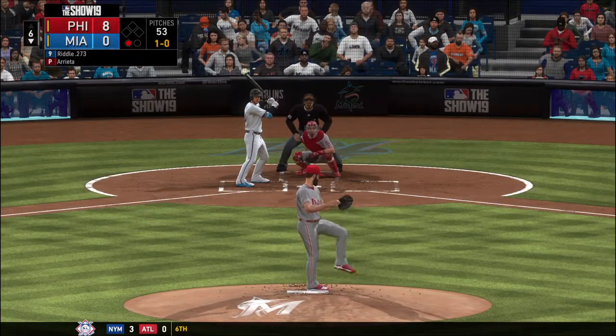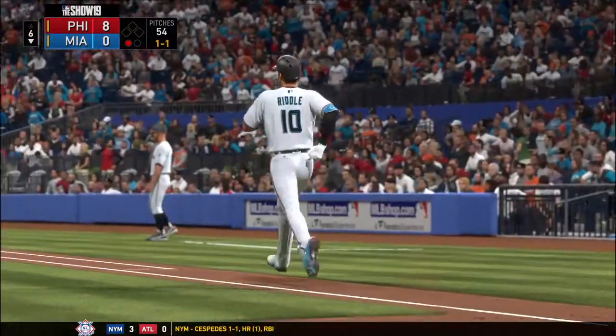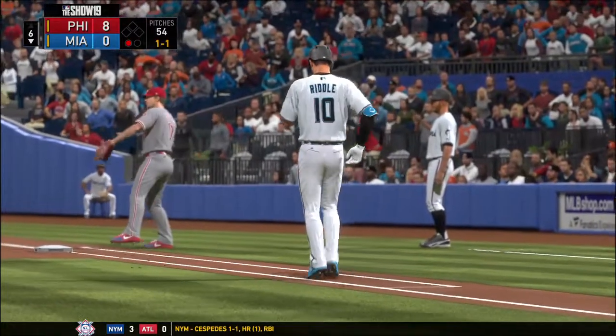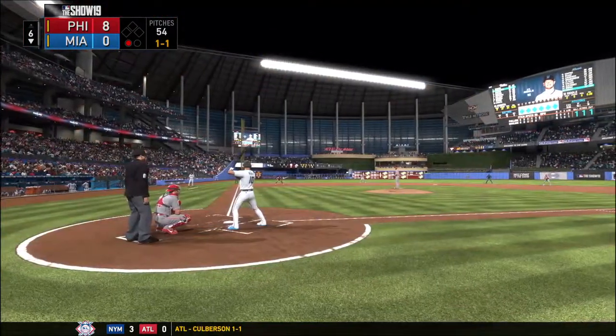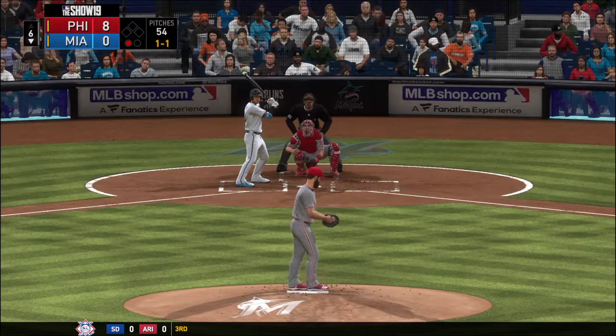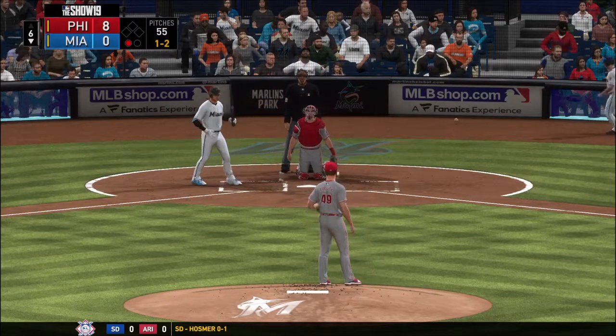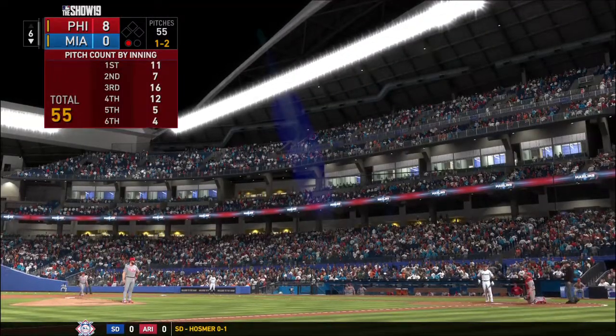The 1-0. Rounded softly down the line toward first. But a foul ball, 1-1. Back-to-back breaking balls. He just missed that one right there, fouling it away. Do not expect a third. Fouled off again, and now he's in a 1-2 hole.